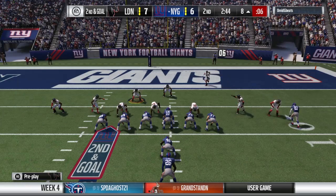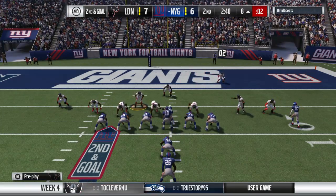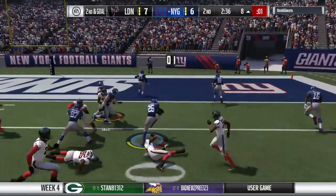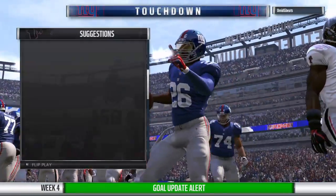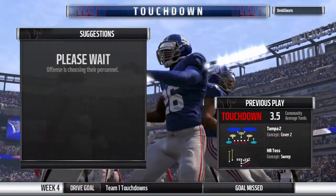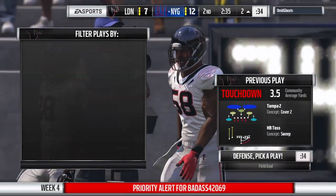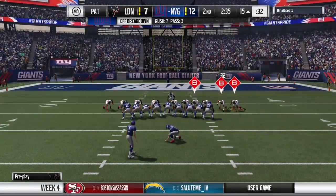Defense showing blitz. They come out here in the eye. Now they'll run it on the toss. Fighting him off. And he's going to bull his way into the end zone for a Giants touchdown. Orleans Darkwa, his 2nd touchdown of the game, his 3rd on the year. And the Giants are going to jump back in front.